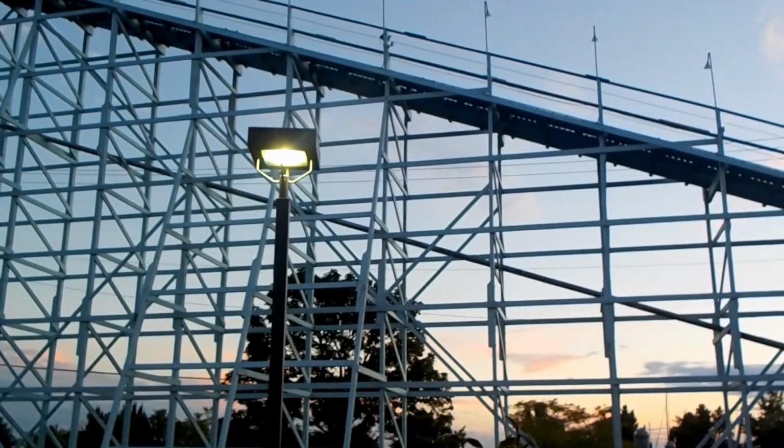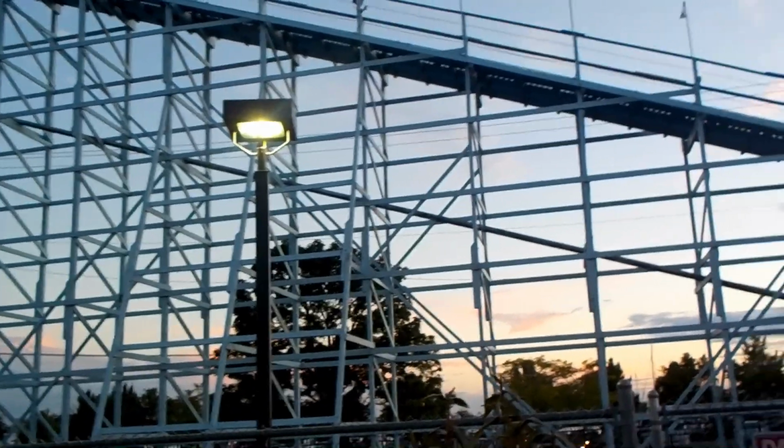However, it is one of the roughest roller coasters I ever rode, without a doubt. My head hurt after riding it. Okay, that does it for day one of our visit to Cedar Point.